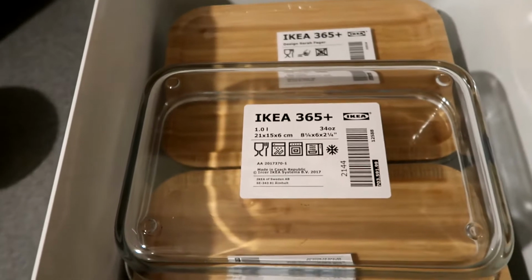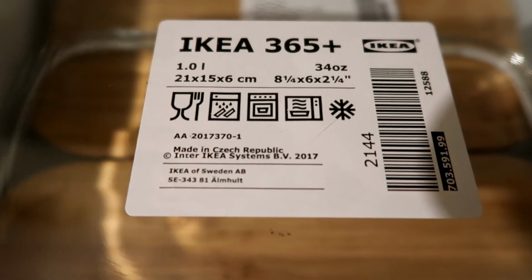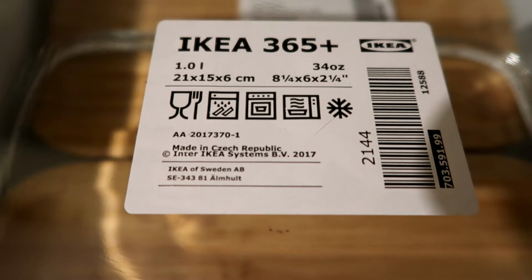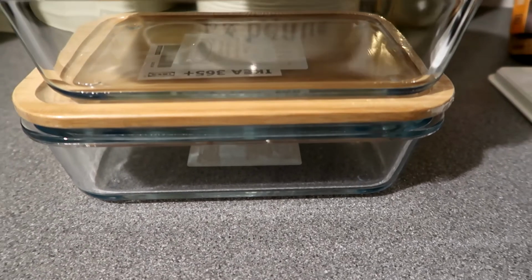But look at all the different things you can do with them, and they're just so pretty. You can put them in the dishwasher, in the oven, the microwave, it looks like you can freeze them too, so that is really cool. And they stack really nicely.